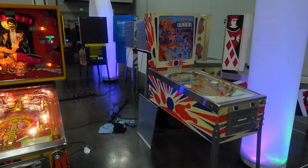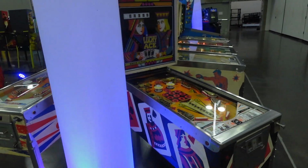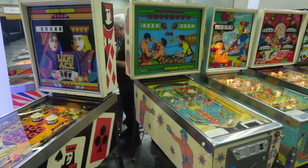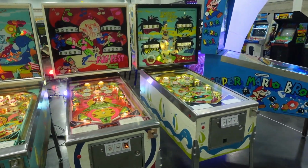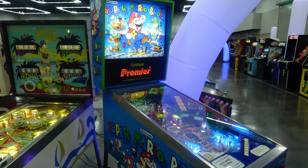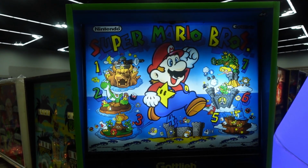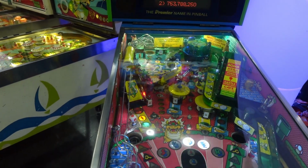And then here's some of the really old ones. I find them not to be nearly as fun. Obviously, they're not as exciting, but they were pretty cool. I mean, just kind of seeing the origins of it. And then, of course, the Super Mario Brothers pinball. That's a more modern one, but it's lots of fun to play. I like me some pinball.